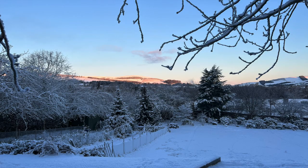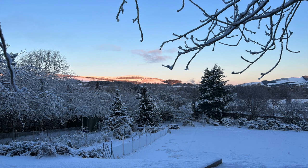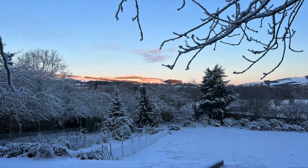What I now need to work out is, was this a one-off? Were those really, really low temperatures just a one-off occurrence that won't happen again for many years? Or is this part of climate change that we are seeing more extremes? We're seeing windier weather, we're seeing drier spells than we were used to in the summertime, we're seeing more extremes of cold in the winter time. Am I going to have to adapt and change how I grow?